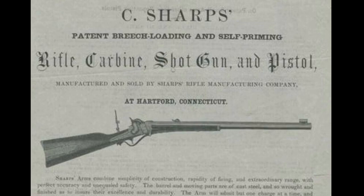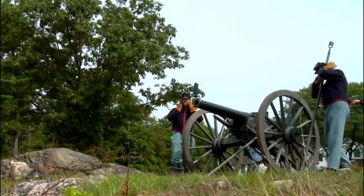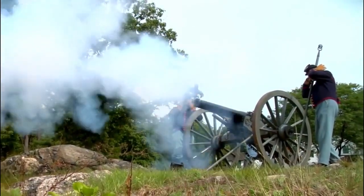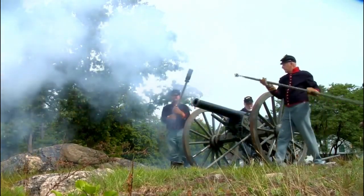The Sharps was fairly expensive compared to the muzzle-loading Springfield rifle. To be precise, it's 3 times the cost of the Springfield. Only 11,000 Model 1859s were produced, but most of them were given to sharpshooters.